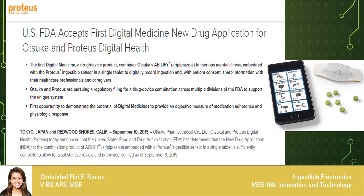Proteus teamed up with the pharmaceutical drug company Otsuka to apply for FDA approval of a new drug. This new drug combines aripiprazole, which is used for treating serious mental illnesses, and a Proteus ingestible sensor, which digitally records ingestion and shares such information with the patient's healthcare professional or caregiver. This may prove to be very useful, as studies have shown that anywhere within 30 to 50% of drug prescriptions are not followed, leading to deterioration of patient health.